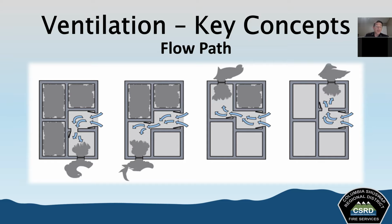It also could be a bidirectional flow path where you've got the one area, and let's say that we didn't open one of the windows in the picture that you see on your screen right now. Then the door will be both an inlet and an outlet, where we're going to be putting air into it, and the air is then also going to be pushing out through the top. All right. So those hot smoke and gases are forced back towards the entrance and towards any firefighters that might be entering. Again, very dangerous for them.